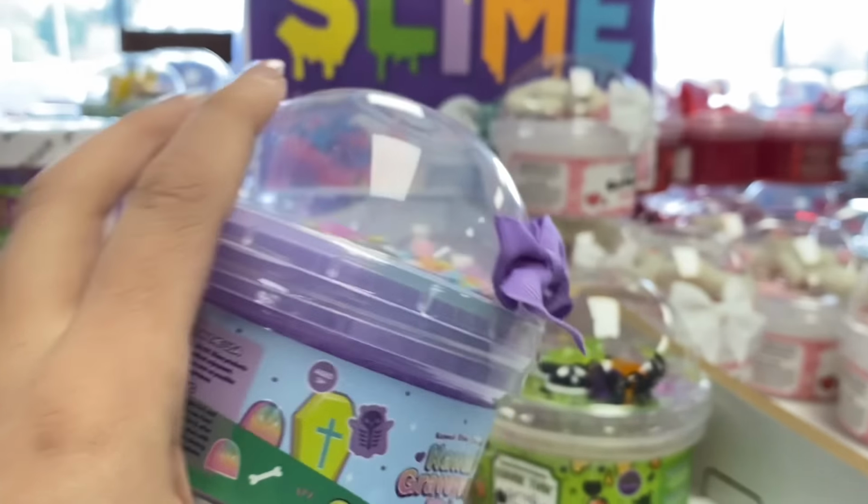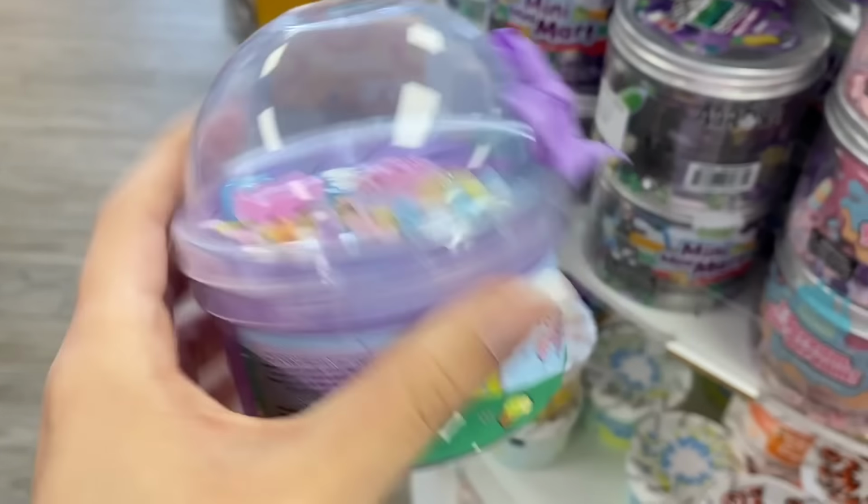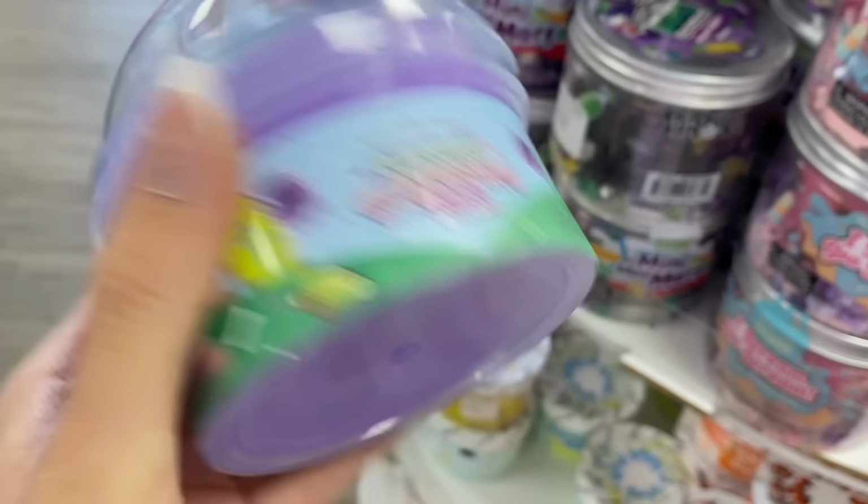Quiet graveyard. See, I thought this was an Easter slime at first glance. Like, it's creative and fun for people that don't like the spookiness of Halloween, but like, I don't know.